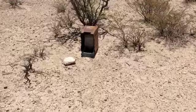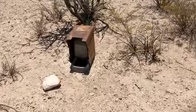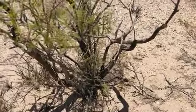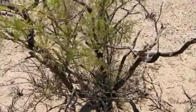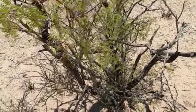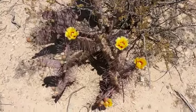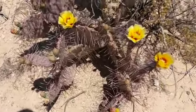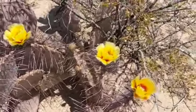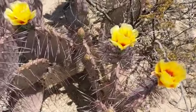This is one of the water dishes I put out for the birds and the rabbits and stuff. And next to it, this tree, mostly dead, but new growth again. This is like the first one that I said was over by the bus. I don't see any blooms on that one, but this one's just going to go crazy. It's got, what, 4 or 5 already and a bunch of buds.